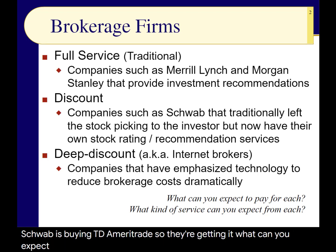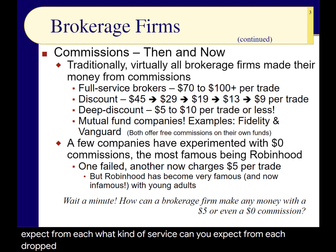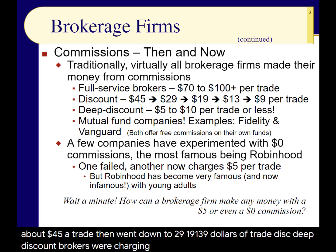What kind of service can you expect from each? Well, commissions have dropped dramatically. Full service brokers used to charge $70, $100 or more per trade. Discount brokers in the 1970s started at about $45 a trade, then went down to $29, $19, $13, $9 a trade. Deep discount brokers were charging $5 to $10 a trade.